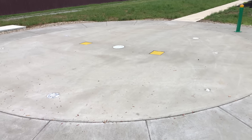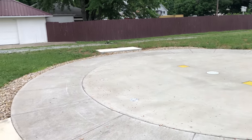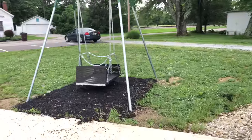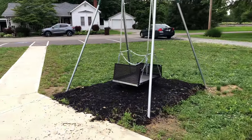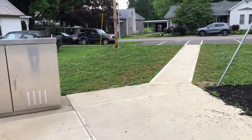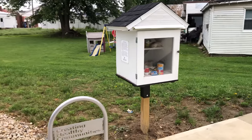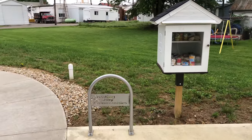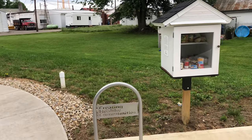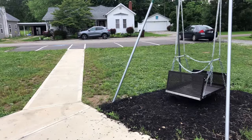I'm not sure what the circular thing's for. Maybe they're going to build a structure on top of it or something. And some other kind of a swing right there in the little parking area. This is pretty neat. I don't know when they put this in. I didn't notice them building this. I come through here a lot. Pretty cool. All right, let's go catch that train. Here we go.